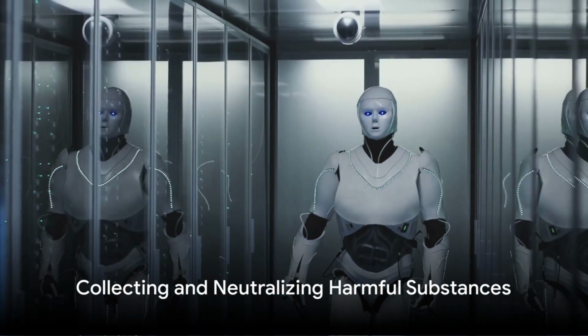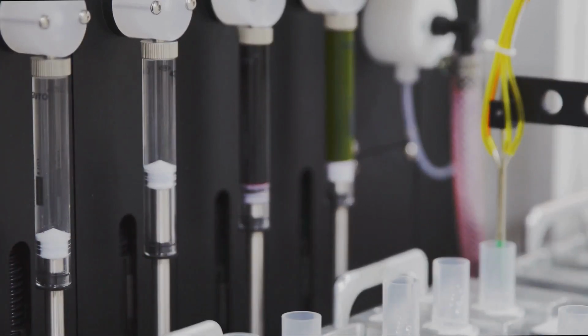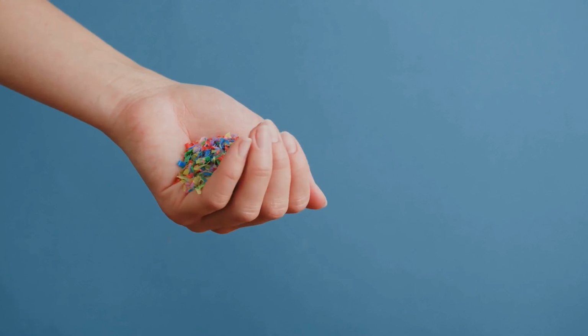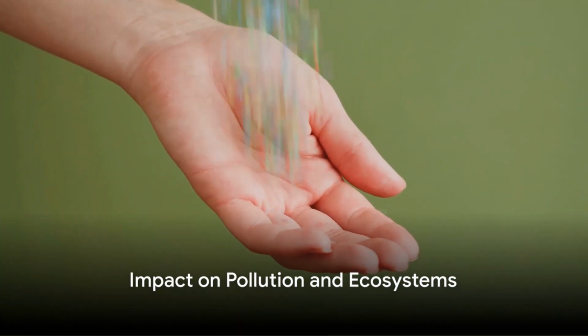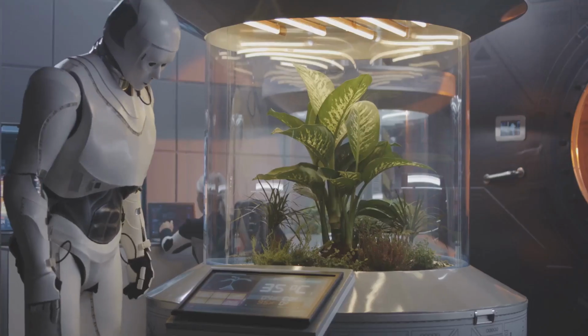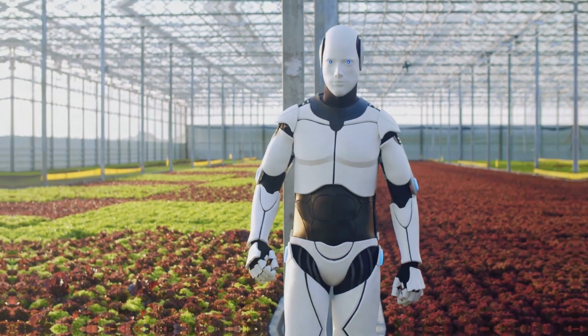Not only do they detect, but they also take action. Nanorobots are being designed to collect and neutralize harmful substances, from microplastics in the oceans to toxic waste in the soil. The impact of these tiny robots is enormous. Their use could significantly reduce pollution and help restore damaged ecosystems, leading to a more sustainable and healthier future.